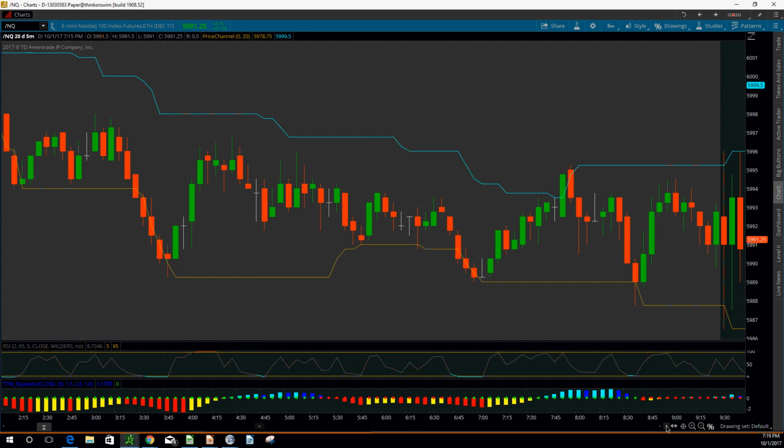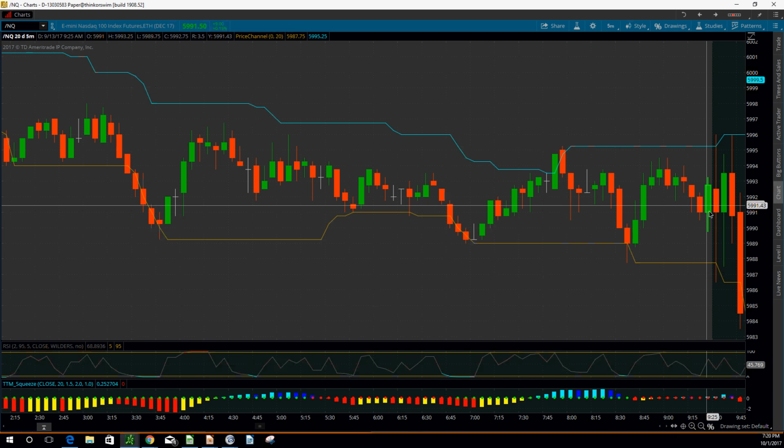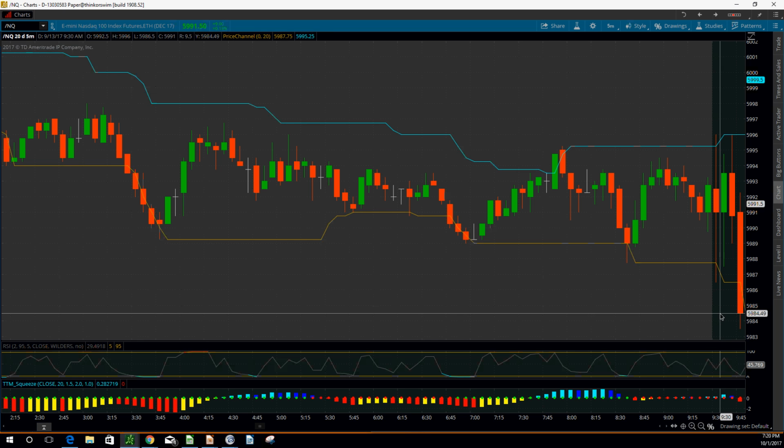Boom. But if I would have taken this trade again closer up to this area here and taken it down, it still only just barely gave me 5 points. Let's see what's going on the next candle. But it was heading in the right direction. So now, boom. You get that whole almost 10 points on this trade. I'm done with that trade.